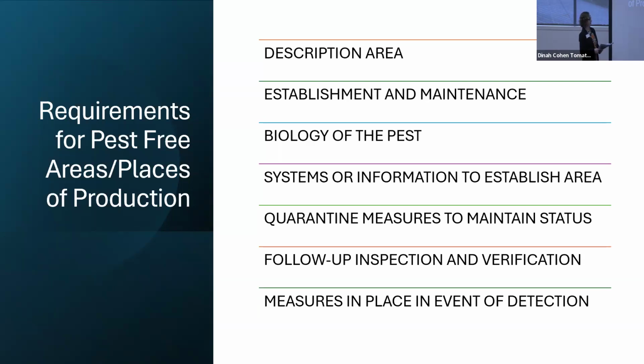So fundamentally, these are governed by ISPM 4, which is pest-free area, and ISPM 10, pest-free place of production. Within those frameworks, before a National Plant Protection Organisation establishes a pest-free area or pest-free place of production, they must meet these requirements. This is very high level. These are 20 pages of requirements that they must meet. And then sitting underneath those are generally a bilateral quarantine arrangement as well that support those pest-free areas and pest-free places of production.